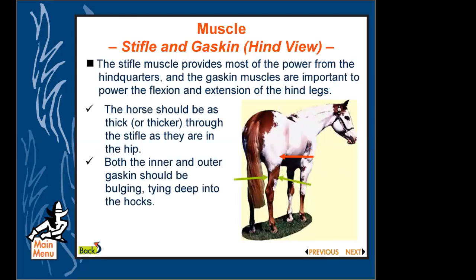Most of the power from the hindquarters comes from the stifle muscle, and the gaskin muscles are important to power the flexion and extension of the hind legs. When viewed from the rear, the horse should appear to be as thick or thicker through the center point of the stifle as they are through the hip, and the stifle should be extended downward into the gaskin muscle. Both the inner and outer gaskins should be bulging, while tying deep into the hocks.